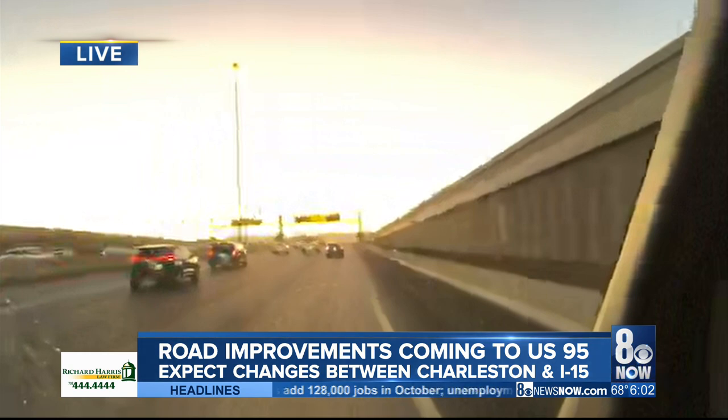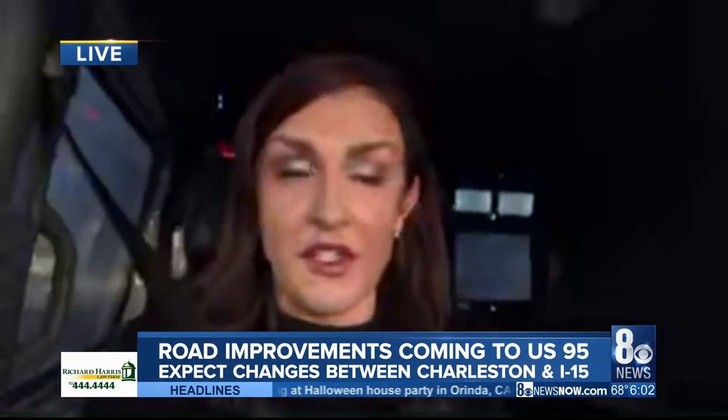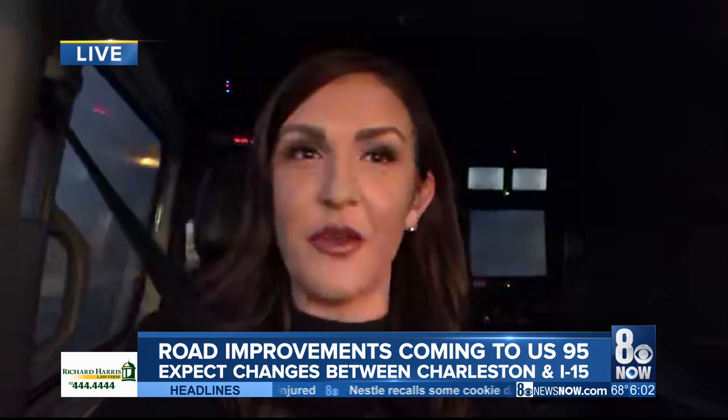Now back out here live, you can see we're kind of past the thick of that congestion, at least on this side of the US 95. Now, these improvements that we are talking about, and that was a study that's done, are not set to happen for a while now, no set date on when that will start, but again, we will see those smaller improvements starting in the next year. Reporting live along the US 95, Sasha Loftus, 8 News Now.